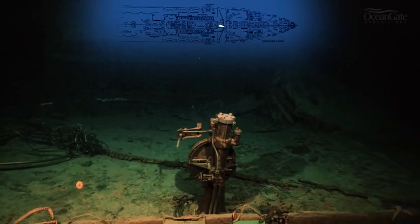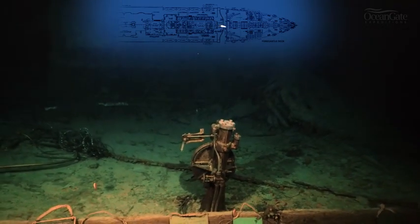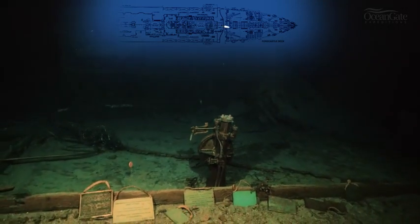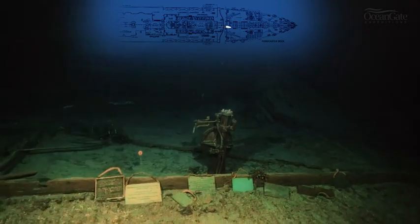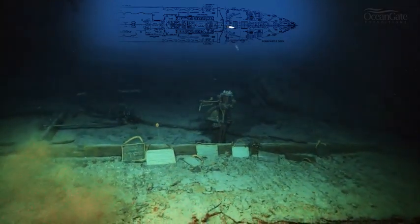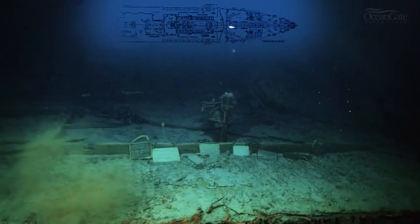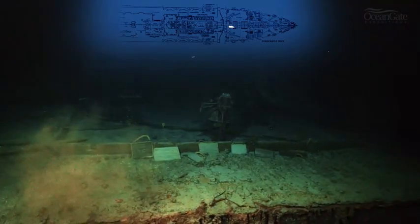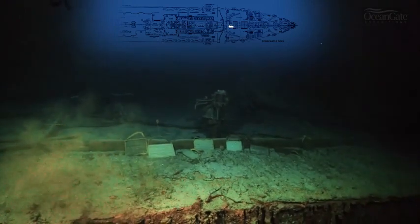Just there on the left-hand side, you can see a bent, shiny bar. That bar, we believe, is the remains of the linkage that brought the steering wheel connection to the forward steering wheel in the bridge. This great shot gives us a whole panoramic view of that area.